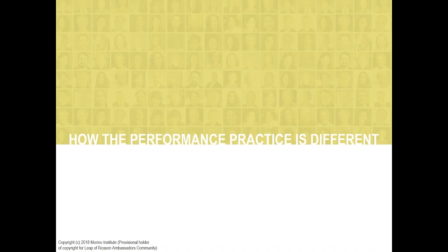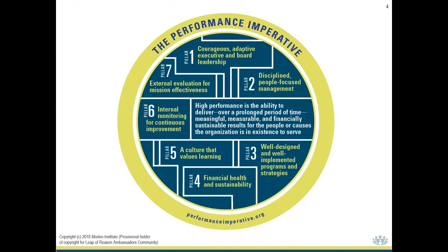Let me start by talking a little bit about what makes the performance practice different. The performance practice is about organizational performance. It's about helping you be more effective in meeting your mission, and it's not about organizational capacity in a general sense or about programming in a very narrow sense. Instead, it's rooted in a clear definition of high organizational performance and in 7 disciplines that organizations need to get good at if they want to be high performing.